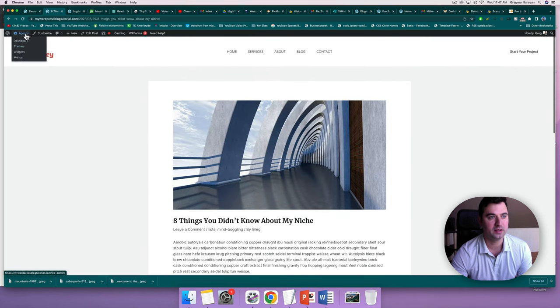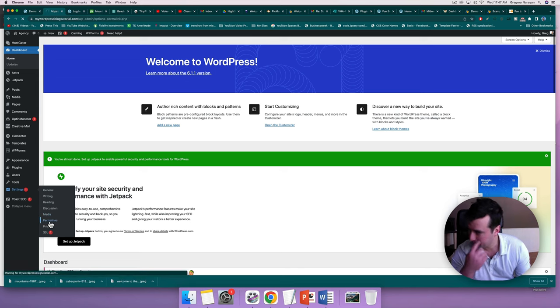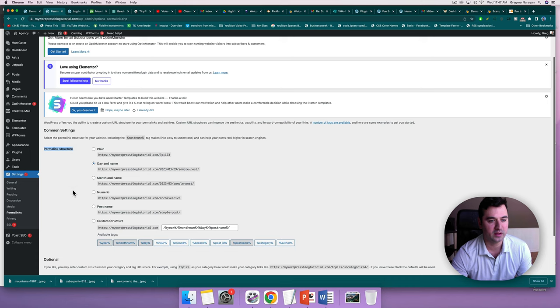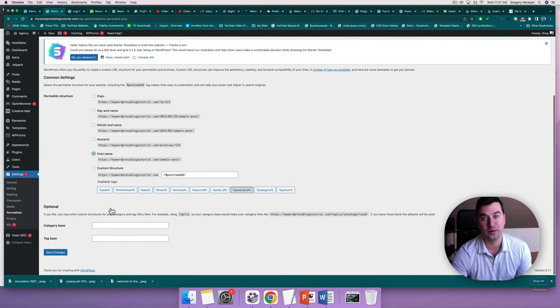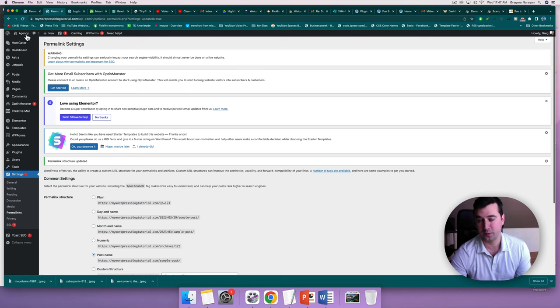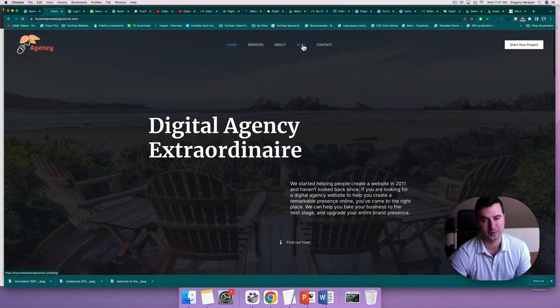So let's go back to the dashboard and let's reset our permalinks by hovering on settings, permalinks. And we're gonna just choose in the permalink structure area, post name. That's what we all do these days. And that's what I've been doing on my blogs ever since I focused on Google rankings. Post name is the simplest way to do it, and you don't need a custom structure or anything like that anymore. And save changes, and you've now reset your permalinks. So that'll also fix it if you're getting 500 errors or 400 errors on your blog posts.